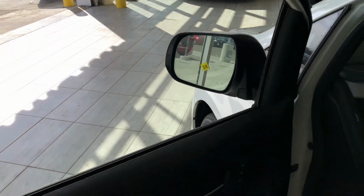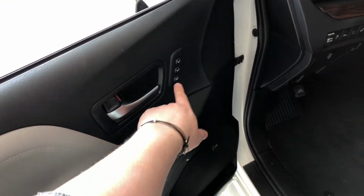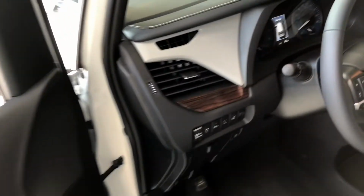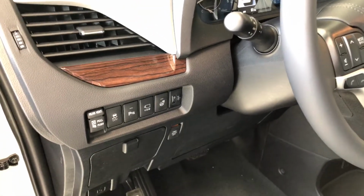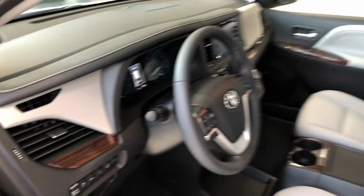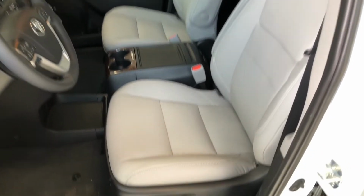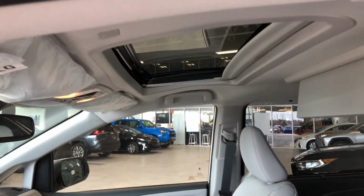If we take a look inside, right up top you have your power windows, locks, power adjustable side mirrors. You also have your memory seating presets right next to the door handle. If we take a look next to the door here, you'll find a few features like your parking assist where you can turn those sensors on and off. The Sienna does also have a heated steering wheel as well. If we take a look inside, the Sienna comes equipped with gray leather seating. On the bottom you'll find your power seating adjustment buttons, and on the top you also have a power moonroof.